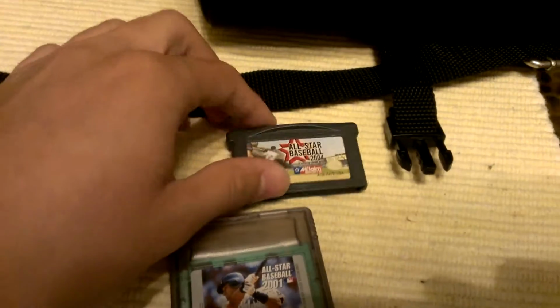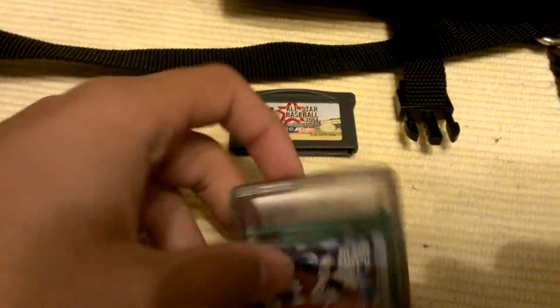It had a bunch of games: Madden 2005, All-Star Baseball. Those are both Advance, and this one's for the Color. All-Star Baseball for the Game Boy Color. Those are the mediocre ones. But inside are the much better ones.